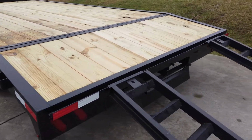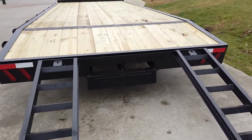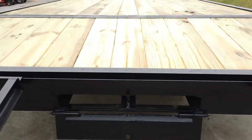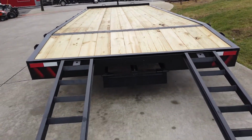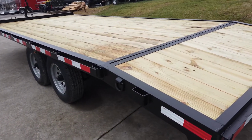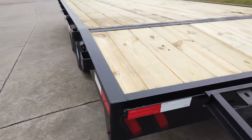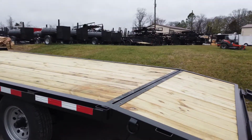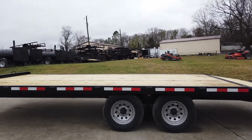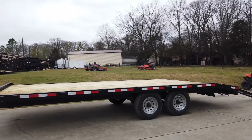It does have the ramps that are slide out ramps, which are stored here. This trailer is fully wired with LED drive lights. And this is the 8.5 by 20 foot Deckover with slide out ramps.